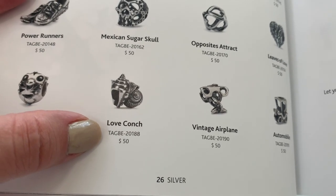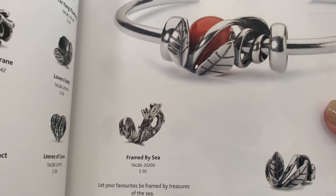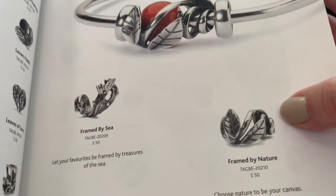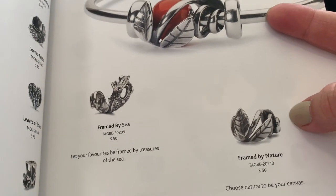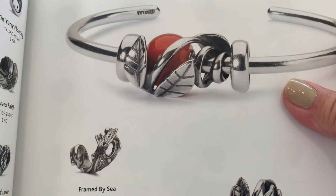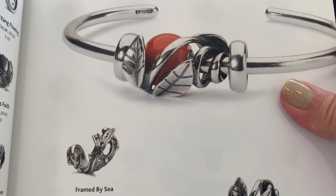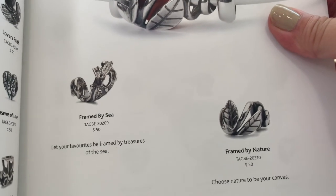Love conch, nice. And look at this beauty. Oh my gosh, that looks so gorgeous. That's the frame by nature. They have frame by nature and frame by sea. Look at that, how gorgeous. And you could put a bead over there. That looks stunning. Love it, love it, love it. Wow.